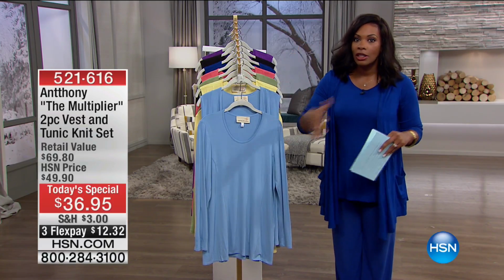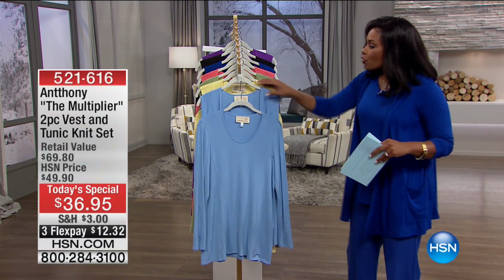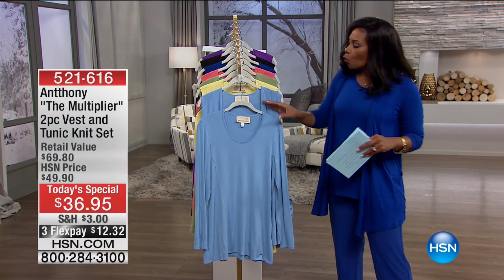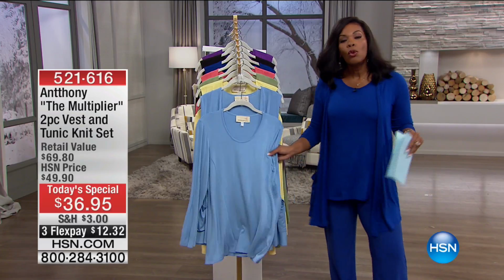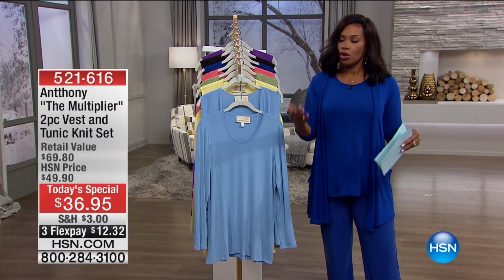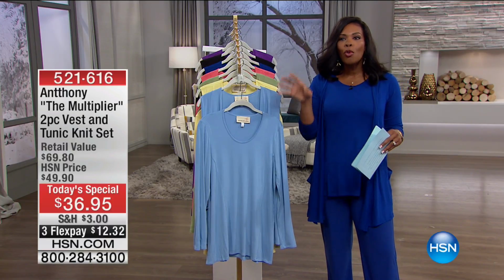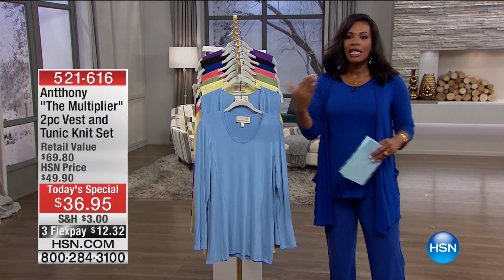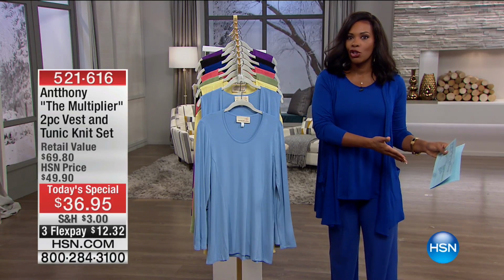Then you can wear them separately with other things. And when you throw this vest on top of other things in your closet, it kind of multiplies your look. When you throw this tunic on top of other things in your closet, really what you're doing is building a wardrobe. As Anthony always says, don't buy clothes, build a wardrobe. So always pick up things that can work with other things that you have in your closet.